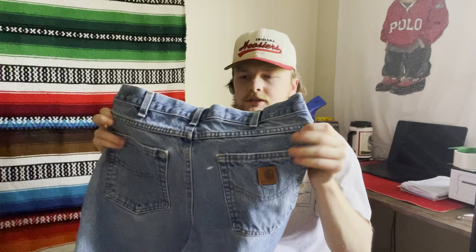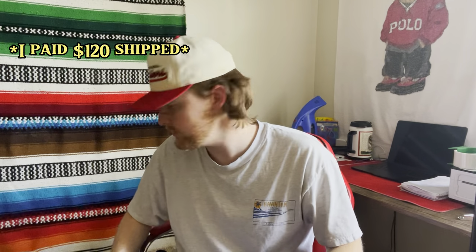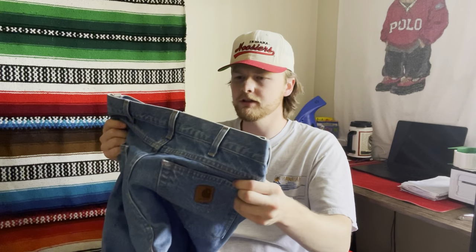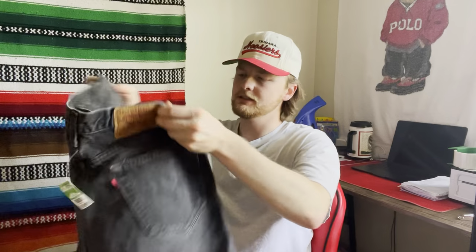We got a pair of vintage Carhartts, good size, 32 30. And I believe I paid 130 or like 160 for this all. I'll pop up on the screen my exact amount I paid for this all, but really good price for all of these. Got another pair of vintage Carhartt jeans, the vintage Levi's.